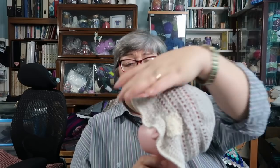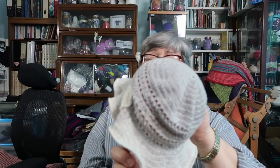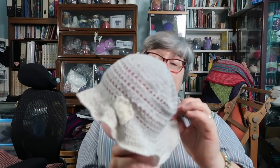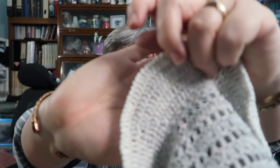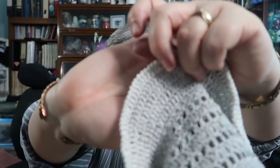There's then a couple of rows here showing the mark between the main hat and the brim, and because I was working with different stitch numbers, I did a slightly different configuration of the increases and finished it off with a crab stitch edging. So like I did with my cowl last month, it just gives a nice little picot edge.